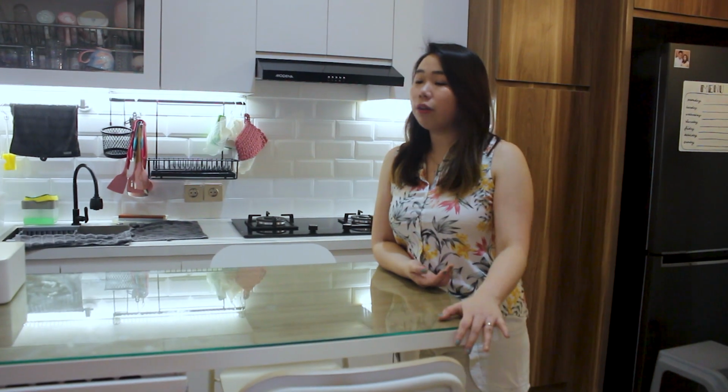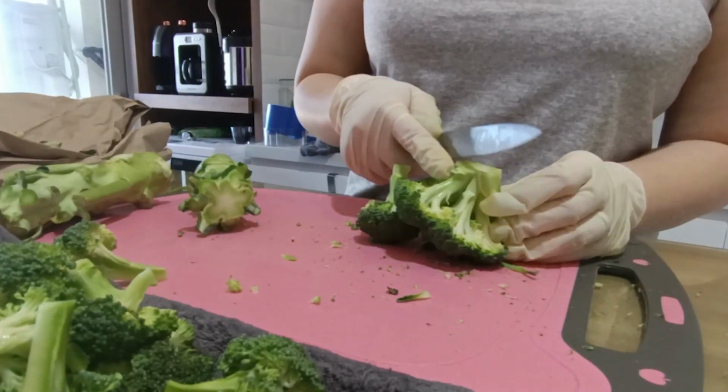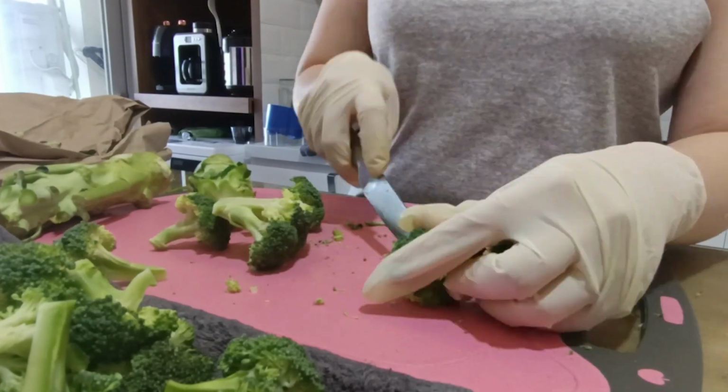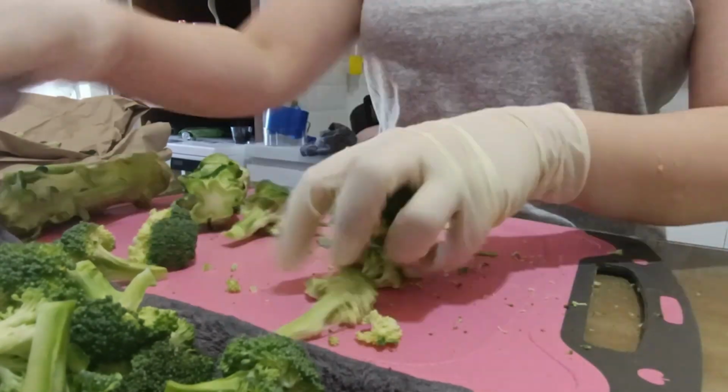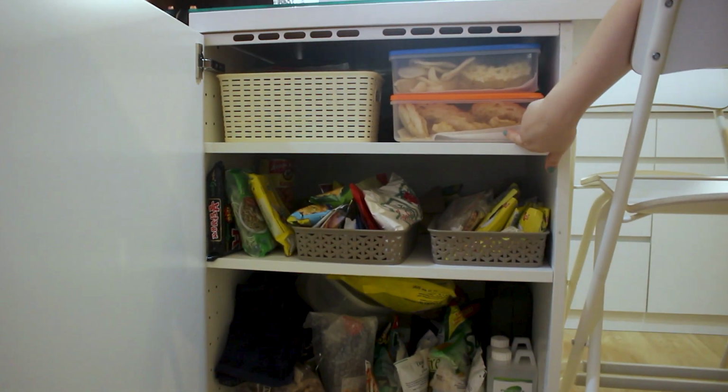And because our apartment is so small, we need to hang a lot of things. So in the middle of the room here, we have our dining table. This is where we do all of our chopping and cooking and meal prepping and stuff. And underneath there, we also have our snack supply. This is where we store most of our food.